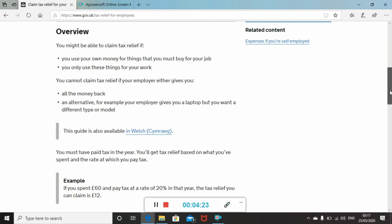Another common expense would be travel. This is how I got my refund. I was working for an accountancy firm previously. I was working around 5 miles from my house, so I would drive to work every morning. Unfortunately, driving to work each day is not deductible. It's the same for everyone.